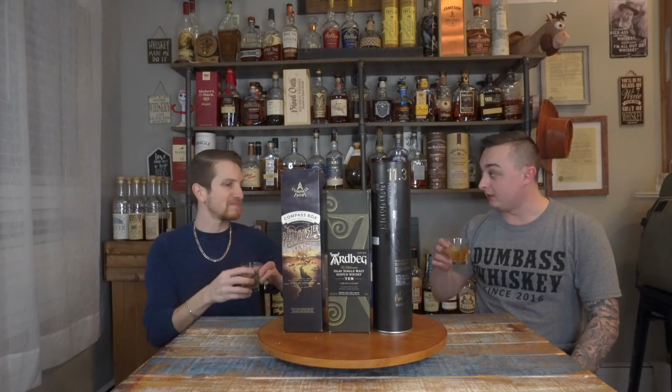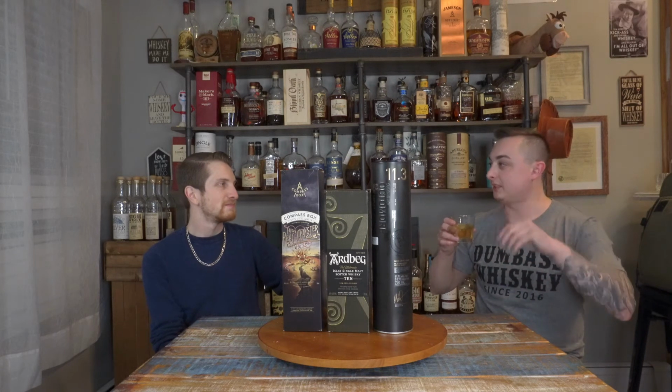Oh wait, now the nose is changing. Not for the better. This smells like bourbon. This smells like cherry wood bourbon. Dude, this smells like MGP bourbon. Really? With a little mesquite seasoning sprinkled into it. Okay, I like mesquite. I like where this is going so far.